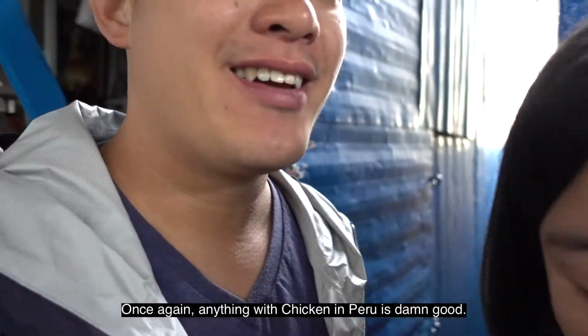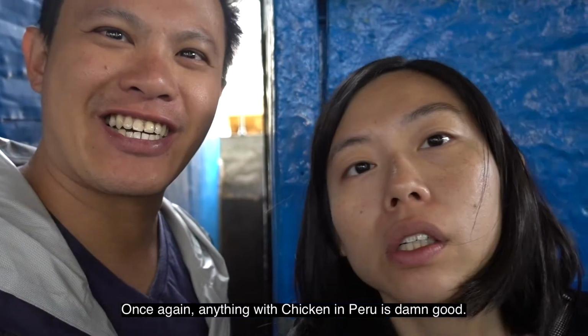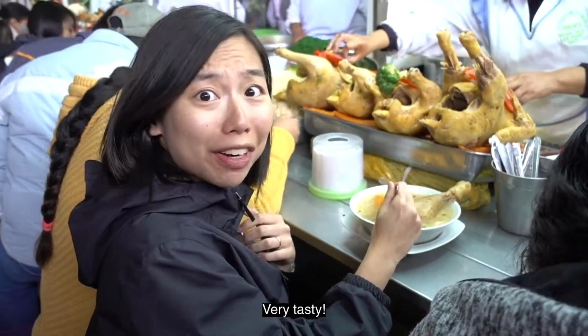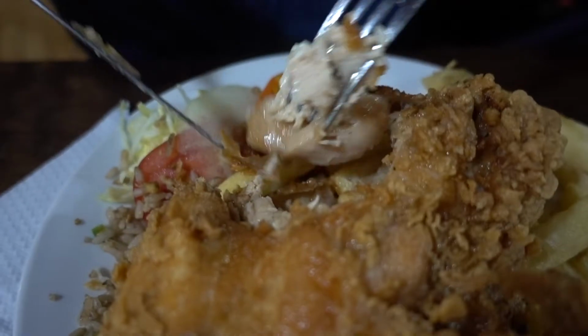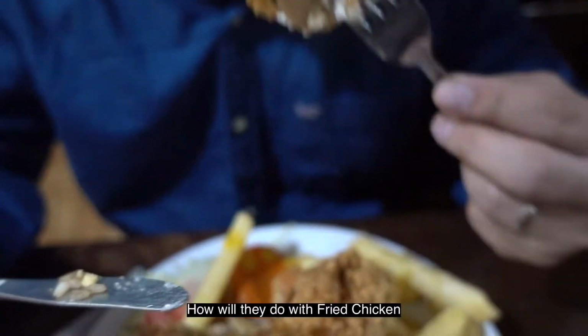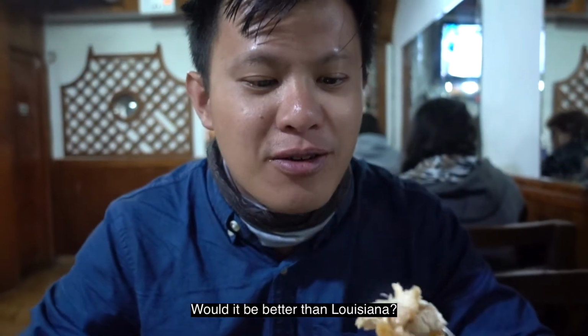Once again proven. Anything with chicken in Peru is damn good. So much better? Yeah. Peruvian does an excellent job at roast chicken. How do they do fried chicken? Will it be better in Louisiana? Oh my god. Smells good.